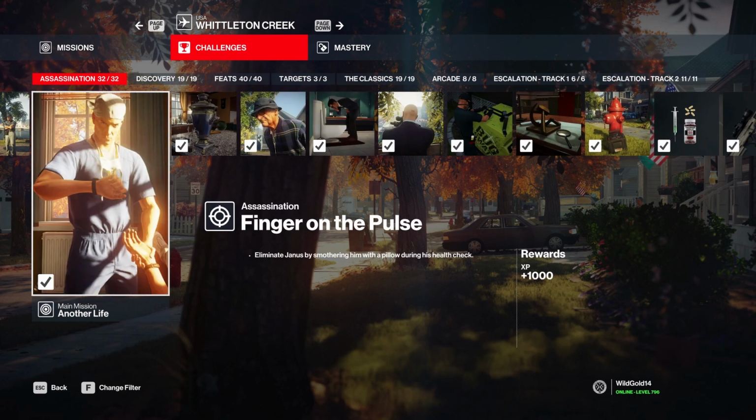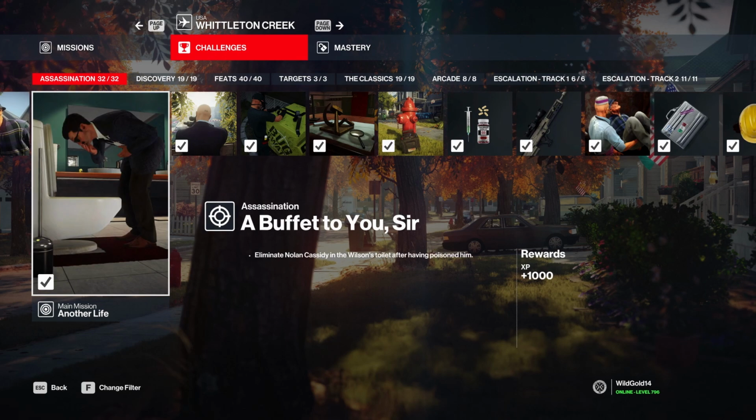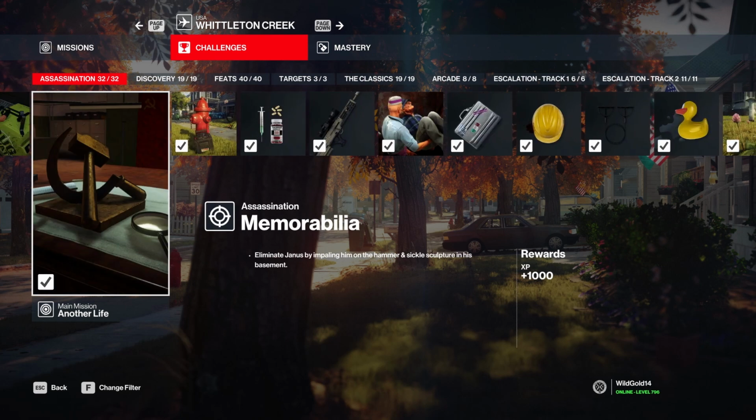Next is a mission story, so you don't need to worry about it too much. Here, all you have to do is make him tea and poison the tea, and it's simple enough. Here, just put an explosive in the mole hole. This is another mission story that you don't need to worry about. Again, this is the sniper assassin. Simple enough to do. You just have to take down all cameras. This here, I believe it's lethal poison with the disguise, but I'm not sure exactly.